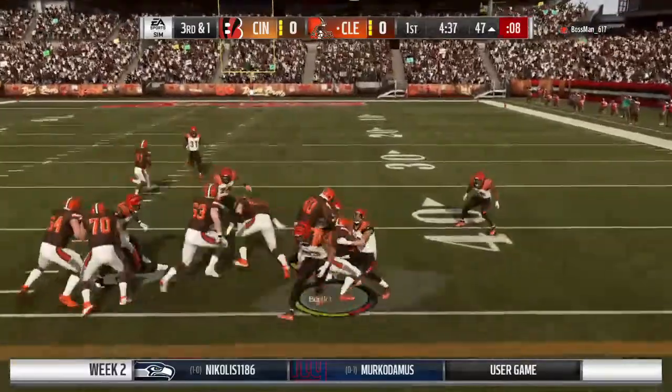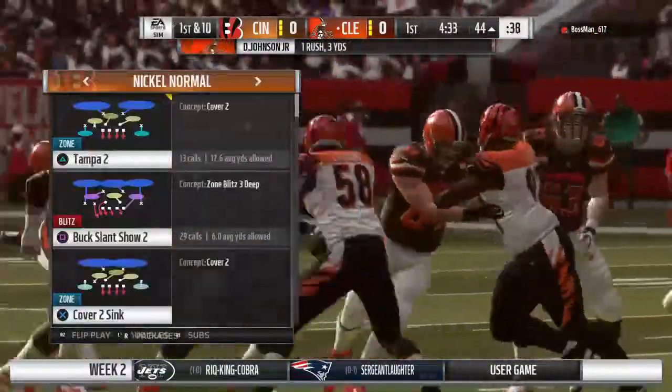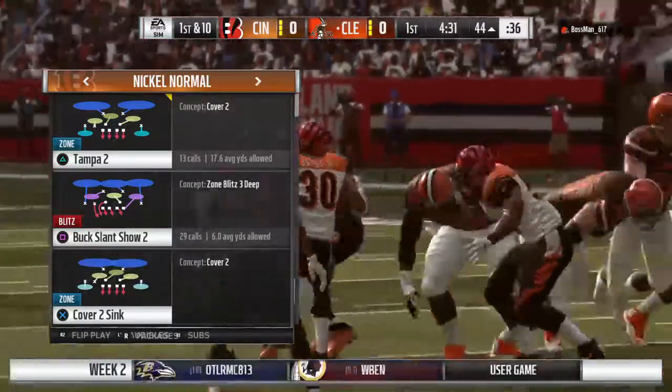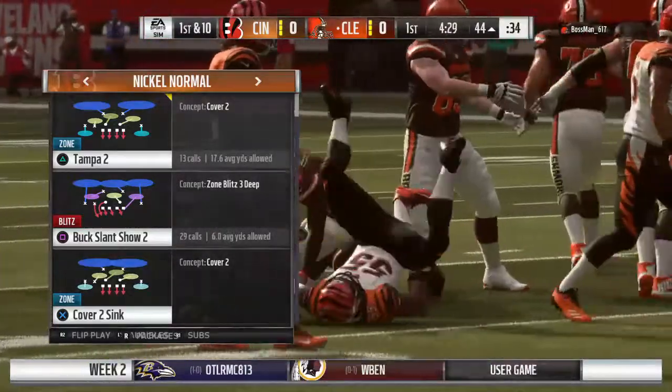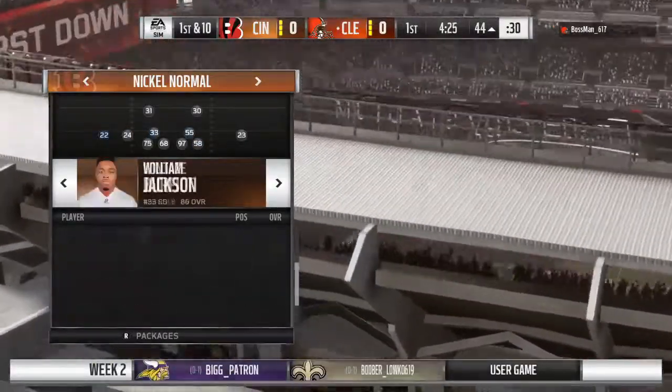They'll run for the first time with Johnson. And he's going to have a first down as he's brought down at the 44-yard line. 3 yards there, good enough to keep the drive moving. Defense had a chance to get off the field here on the opening drive, couldn't do it.